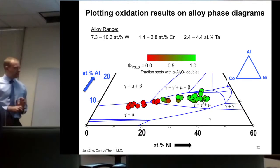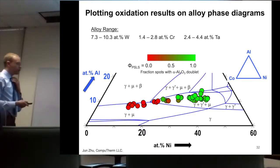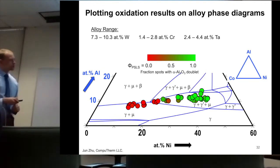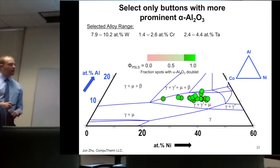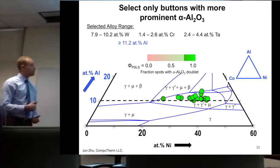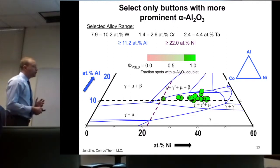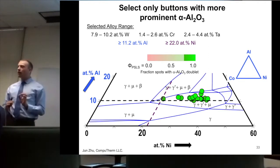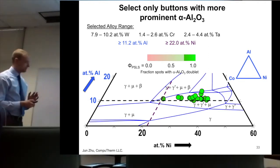Okay, so on top of this phase diagram, I will be plotting our combinatorial buttons that we've experimentally measured, and we color them based on those PSLS results. So we move towards more strongly alumina-forming behavior as we go towards green. And what we observe is that it appears we have a region of more promising oxidation behavior above about 11.2% aluminum and 22% nickel. So this gives us a sense of, if we'd like to engineer an alloy with more promising oxidation resistance, this might be a good region to start looking.